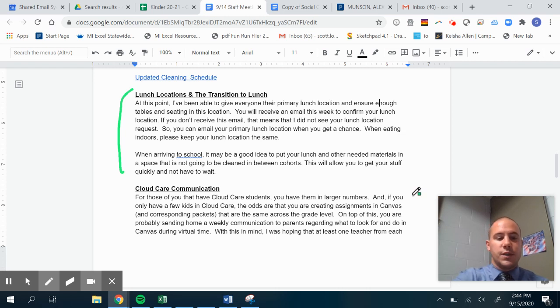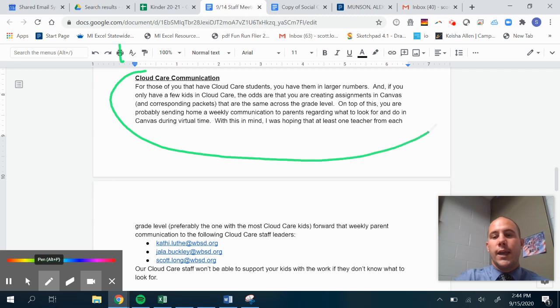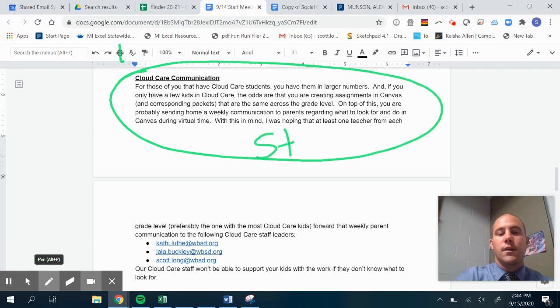Next thing, this one's huge. This is a new piece of information, and I'm going to ask everyone to really clue in and pay attention to this one. And this is all about Cloud Care communication to the Cloud Care staff. So our Cloud Care staff knows next to nothing of what's happening in our classrooms on a daily basis. They have been able to effectively get kids on the special Zooms, and they've done a really good job of that. And it's very tricky because they have kids from multiple grade levels that they're trying to schedule all that stuff. One thing that would really help them is getting an email from classroom teachers that explains what they should look for beyond those special Zoom links, what they can look for in your Canvas page.